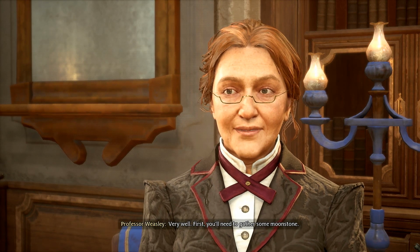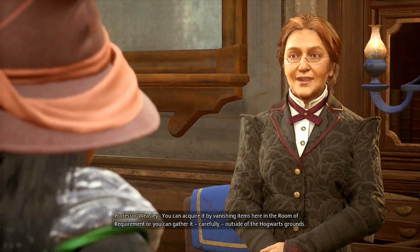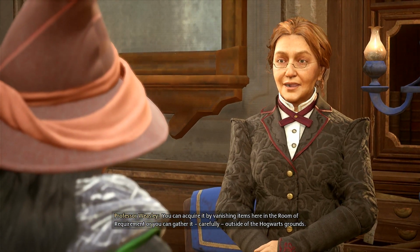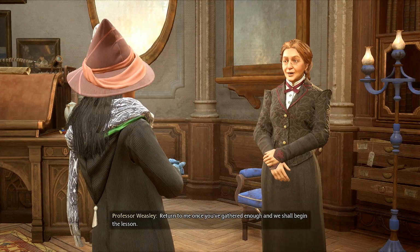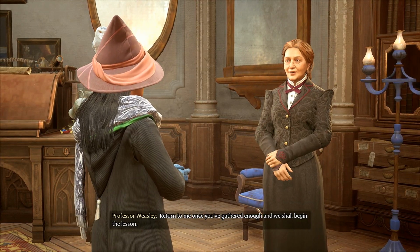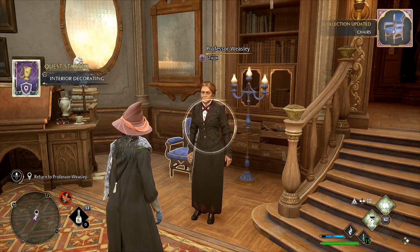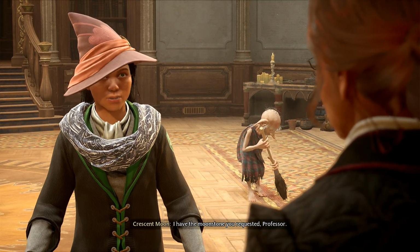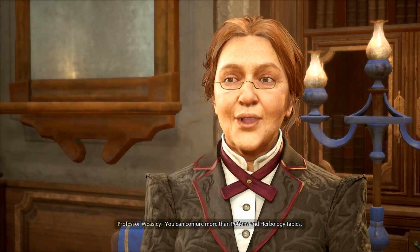I'm ready for the next lesson, Professor. Very well. First, you'll need to gather some moonstone. You can acquire it by vanishing items here in the Room of Requirement, or you can gather it carefully outside of the Hogwarts grounds. Return to me once you've gathered enough, and we shall begin the lesson. I have the moonstone you requested, Professor. Good. Then we may begin your lesson.